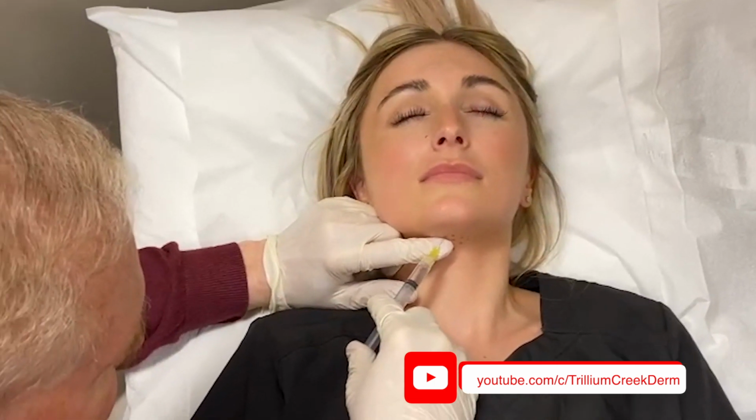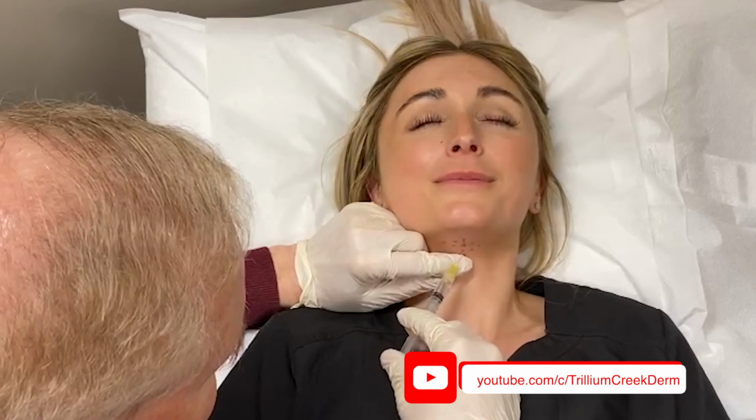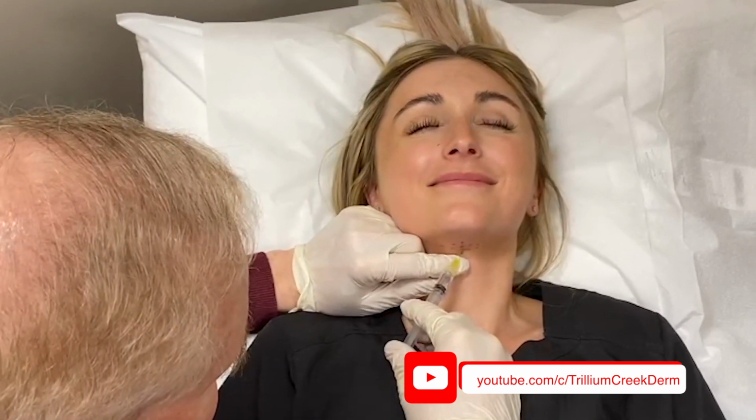And after the procedure, there's some swelling initially because it's not like surgery and liposuction where you suction the fat out. You just inject the material, which permanently destroys the fat cells in that area. And then the body comes in and removes that loose fat from the area over about 6 weeks. And then you'll see your permanent new jawline or lack of double chin. And people really like that because it's an easy thing.